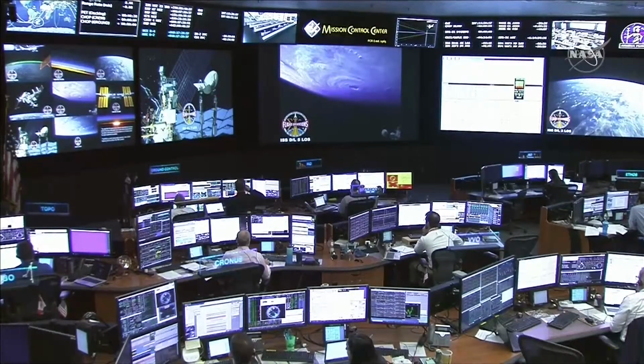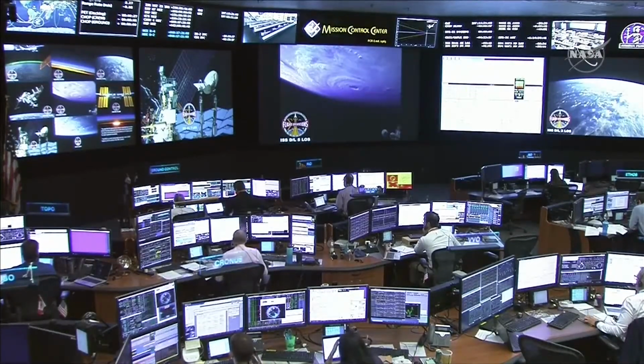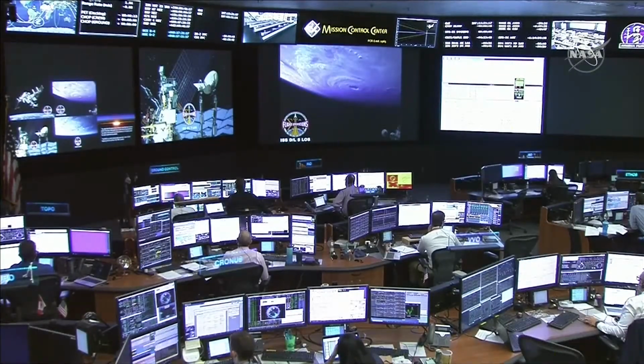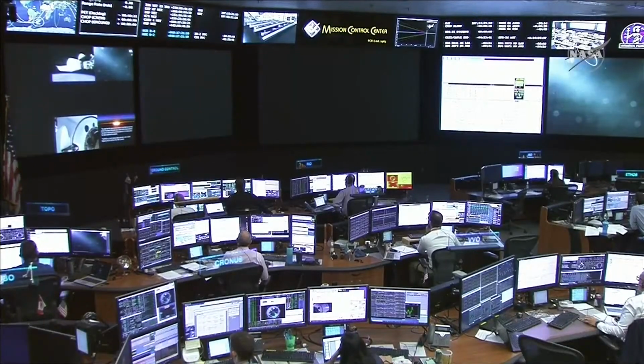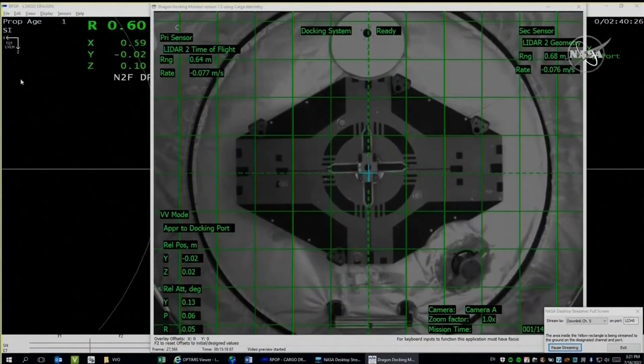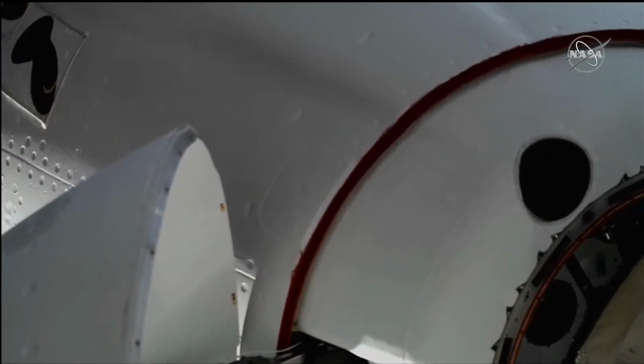3 meters in closing. Stop. Copy, stop. Crew hands off point. One meter. 1 meter in closing. And we're getting views right at the last second.